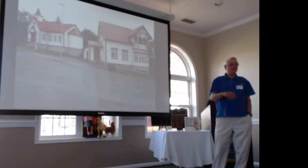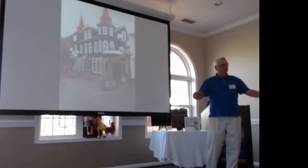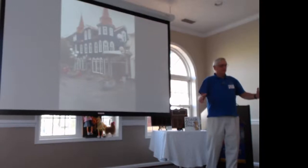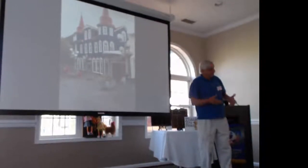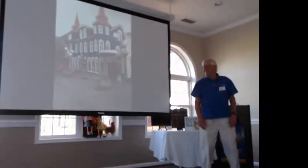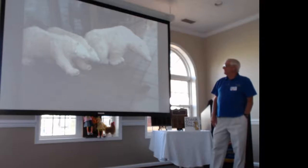In fact, down in Cape Charles, June had a little red kid's bed. I mean, a doll bed. And she made a flower bed out of it. That's the closest we got to a polar bear.